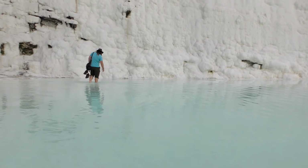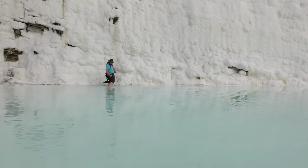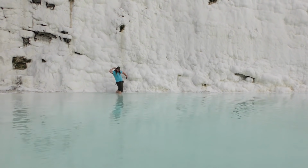Lady Felicity noticed a large number of people seemed to be using the pools just for posing. So I thought I'd try to become an Instagram sensation.